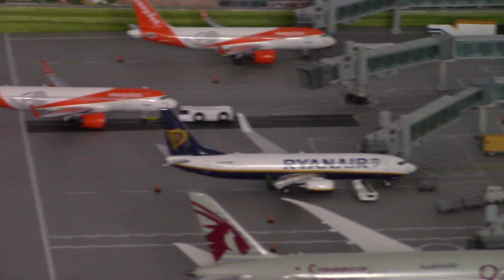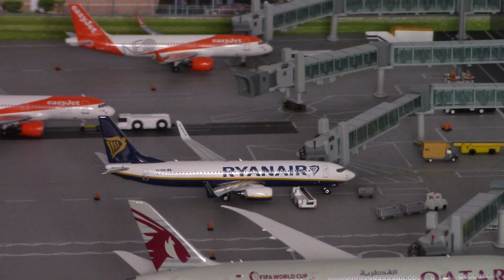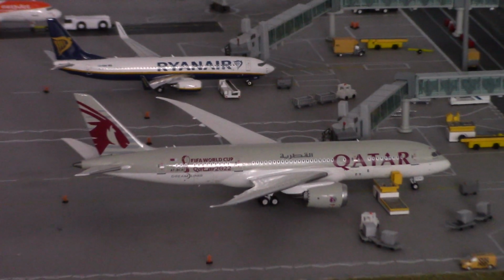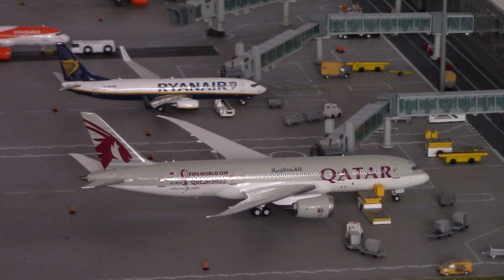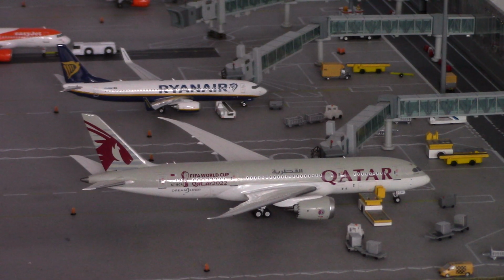Then we have this Ryanair 737-800 operating as FR7805, registration Echo India Golf X-Ray November, which is heading out to Athens. Then during turnaround we have this Qatar 787 Dreamliner, registration Alpha 7 Bravo Charlie Alpha, operating on the regular QR31 service from Doha.